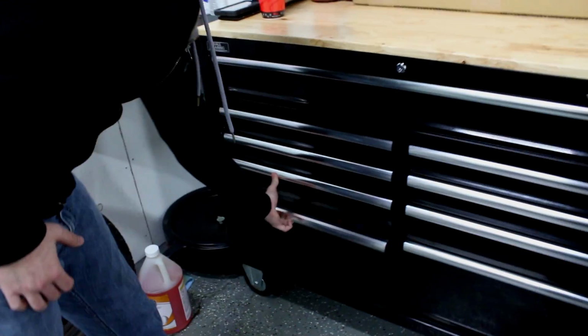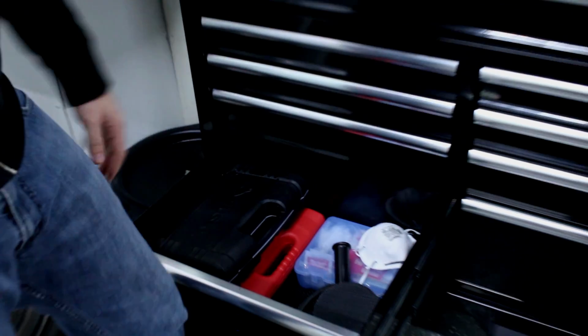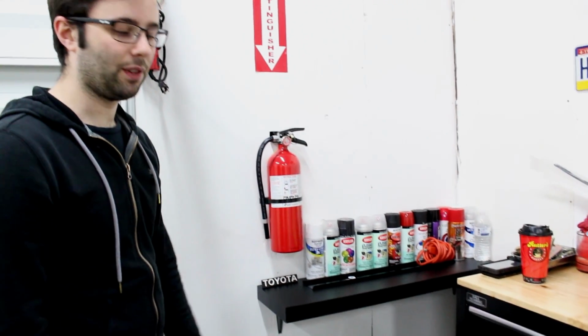And then below that you have your two bottom junk drawers. I have a first aid kit in case I'm injured here. You should always keep a first aid kit. Get yourself a fire extinguisher for whatever shop you're working in. You never know if you're welding, cutting. Always a good investment to keep some safety stuff around.